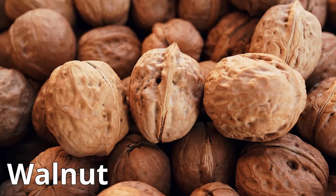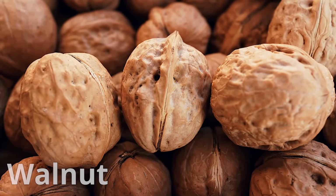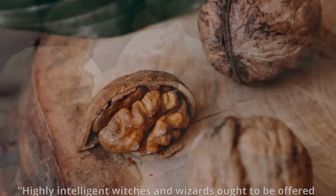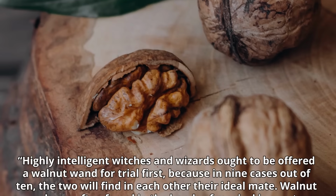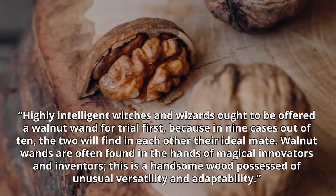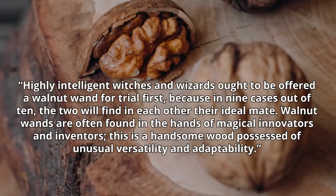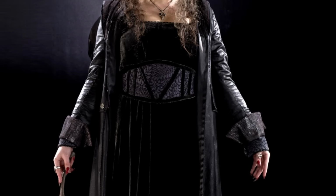Walnut. Walnut trees are a large, deciduous tree species from the genus Juglans that produce edible walnuts. Ollivander had this to say of walnuts. Highly intelligent witches and wizards ought to be offered a walnut wand for trial first, because in 9 cases out of 10, the two will find in each other their ideal mate. Walnut wands are often found in the hands of magical innovators and inventors. This is a handsome wood possessed of unusual versatility and adaptability. Bellatrix Lestrange notably possessed a 12 3/4 inch wand made with walnut.